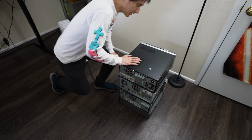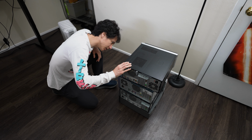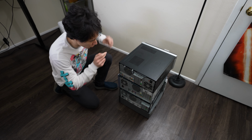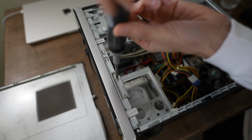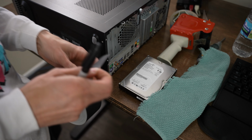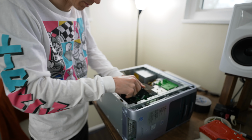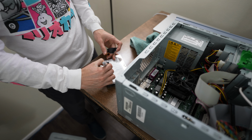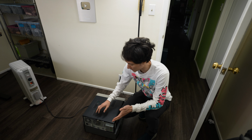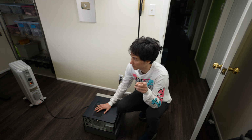Thanks, Esther. So my friend needed me to extract all of the hard drives from these old computers. Some of these are quite old. Three of them are IDE and one of them is SATA. Let us extract. I guess the next question is, what do I do with these computers? So I'm gonna take the rest of these hard drives out and then we're gonna decide what to do with them.